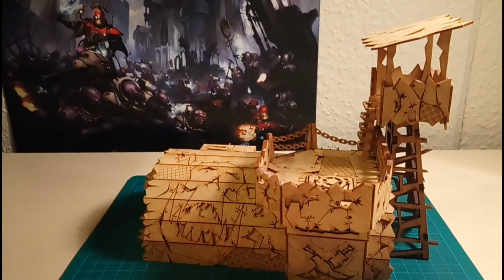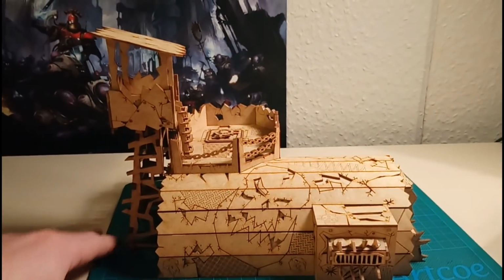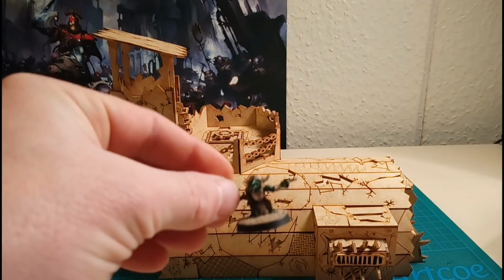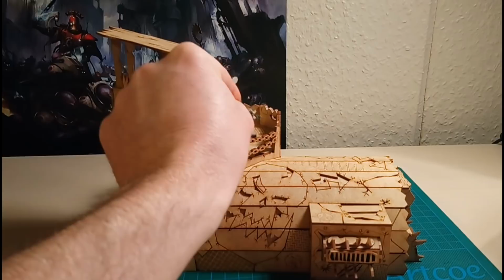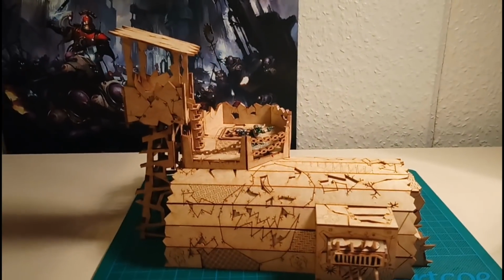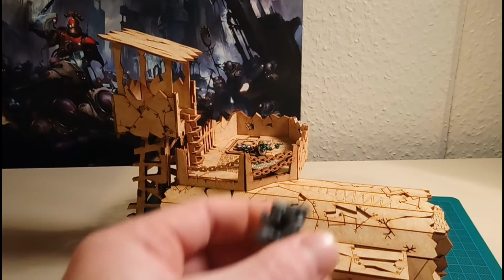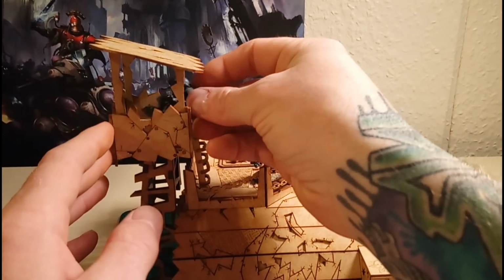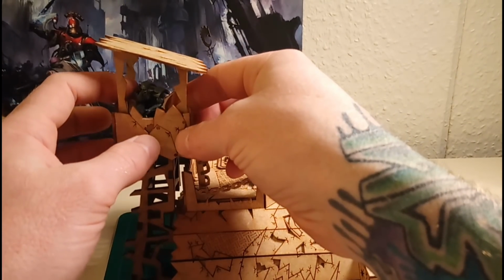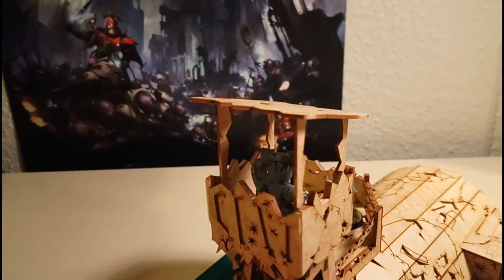But yeah, let's give you a little bit of a size comparison now. I'll get some models out and show you how this thing goes. So we've got Bob, he's keen to try it out. So as you can see, this thing can easily accommodate a small squad of grots. Now the top sniper tower there, I've got a shooter boy here. He can fit in there comfortably. You might just be able to get something with a 35mm base in there.